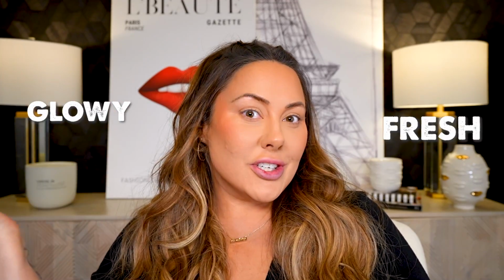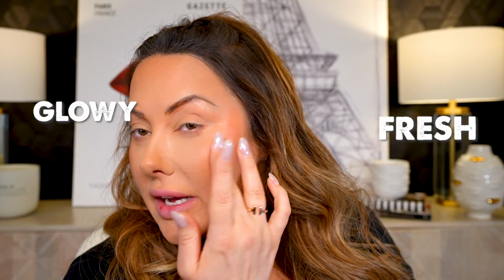Do you see that shine? Adding luminosity to my skin. It's making me look younger. It's shaving years off of my skin because it's glowy and fresh. I mean, come on, you guys, look at that shine. Do you see that? Do you see that shine?